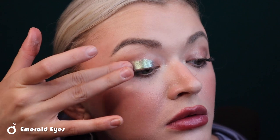Okay, next let's try the green shade Emerald Eyes. This has a lot more green and pop to it than I was expecting it to. Like, she's vibrant. If that isn't the most beautiful Christmas shade, can't tell you what is, I mean. And then lastly, we have the blue shade, which is Cosmic Rocks.